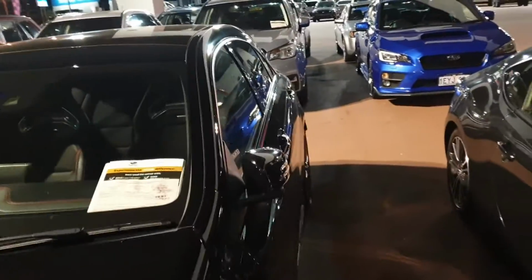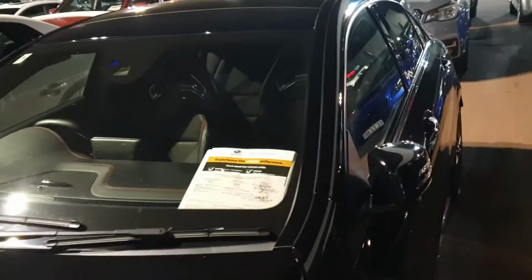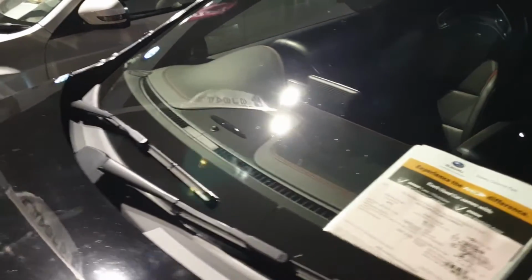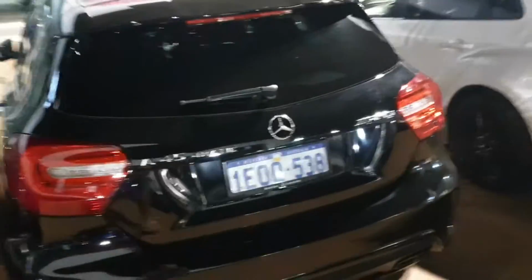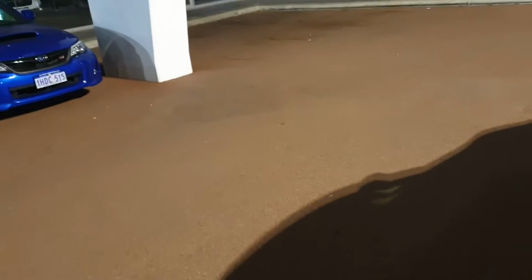So the Subaru dealer is having to stay alive by trading and selling other vehicles. So they've got a Mercedes here. Let's see what that's going for. 52,000, 2015, 59,000 Ks on it. It's got swirl marks all over the bonnet and everything. It's a nice car though. Turbo AMG. Okay, it's a turbo AMG hatch. A45 4MATIC. So it's a pretty nice car, but yeah, once again, those are crazy prices.